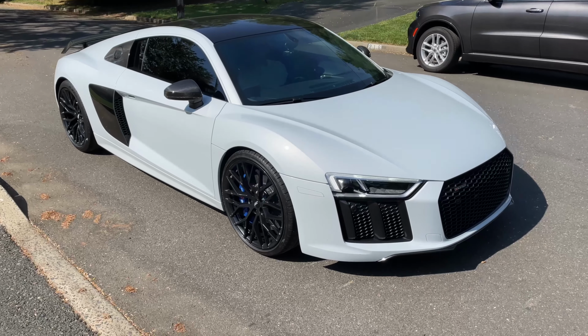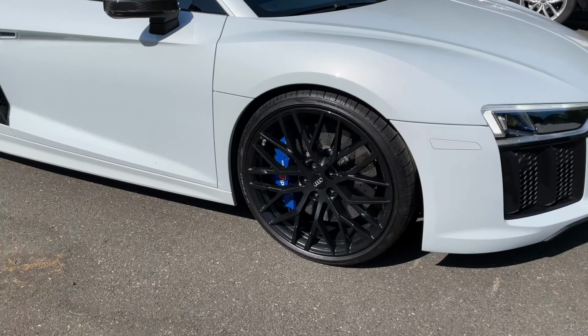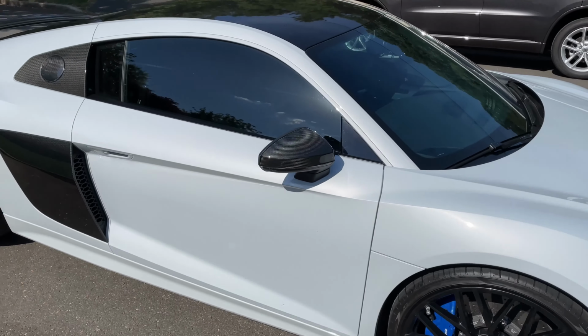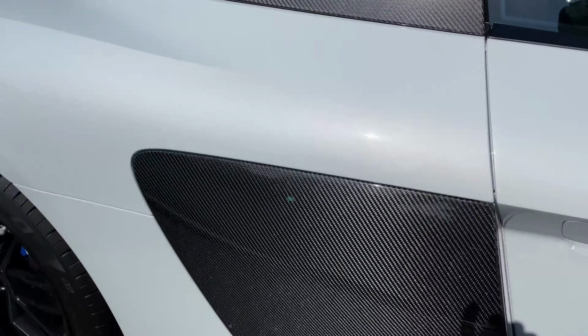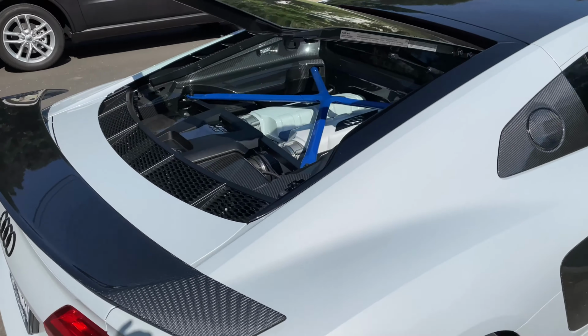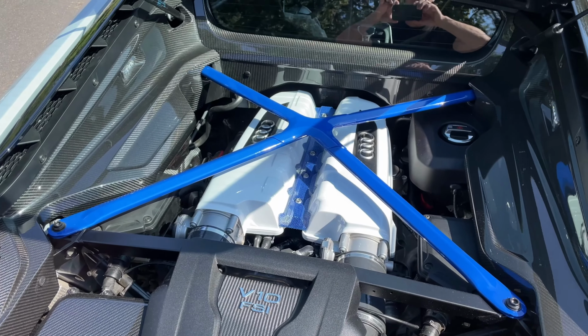R8 V10 Plus. It's Suzuka gray, beautiful color. It's got the brakes done in Nogaro blue. This car is clean. Look at all the carbon everywhere. Oh, that's a nice touch. Painted brace.